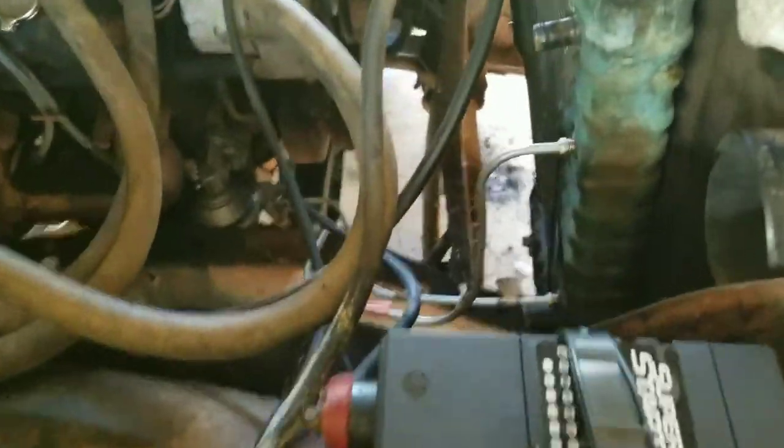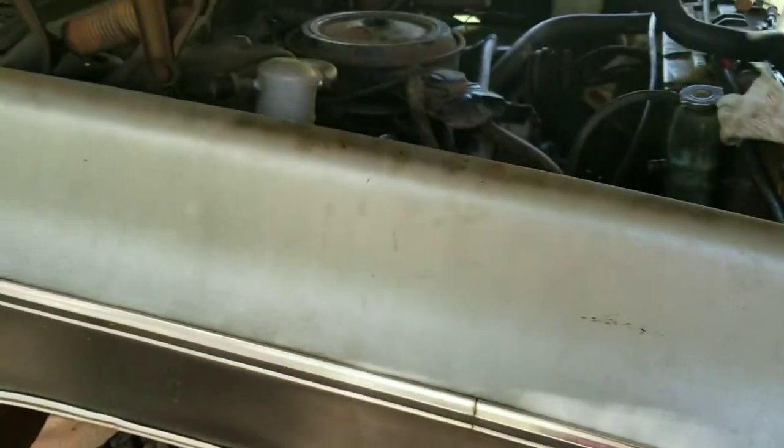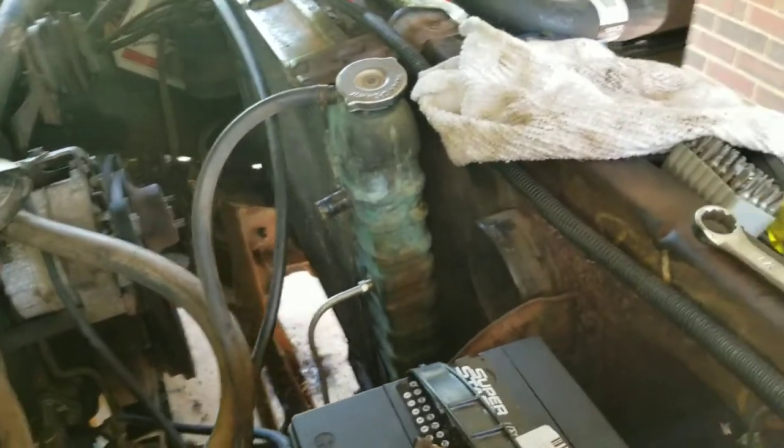So the new transmission lines are in and on, hooked up both here and on the transmission. I ended up having to take the radiator fan shroud out to get the new ones in. Not that big a deal. Two bolts, and you know, you got to take the fan and the clutch off.